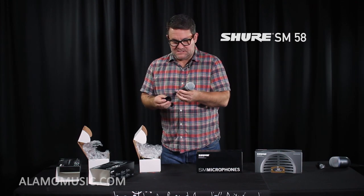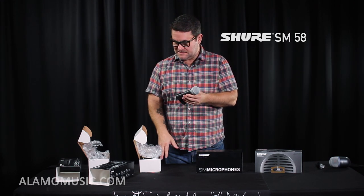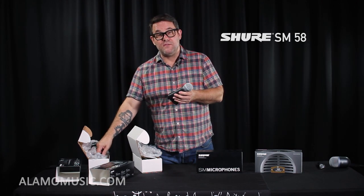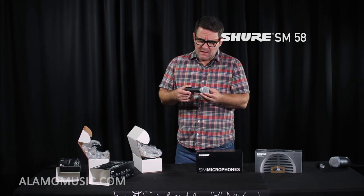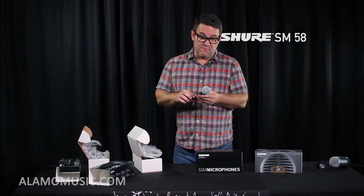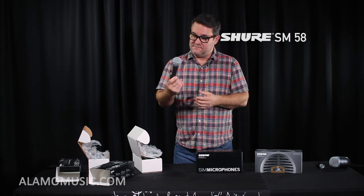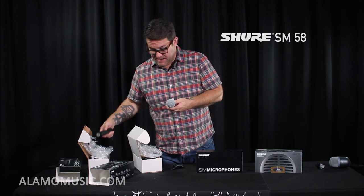Much like the 57, just has a more robust grill for vocals to help mitigate plosives, P's, B's, D's, really hard T's. These microphones are very similar in the way that they handle frequencies. This one's slightly different. It's more tuned for vocal performances, but again, guitar cabinets, drums, I mean, another workhorse. And it basically has the same casing as a 57 as well.